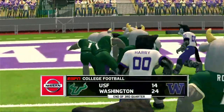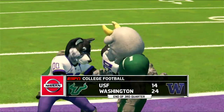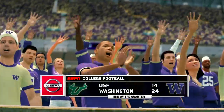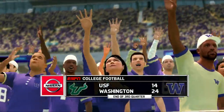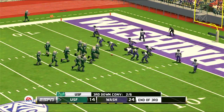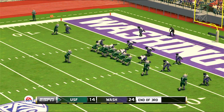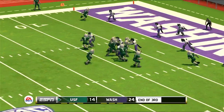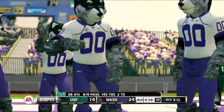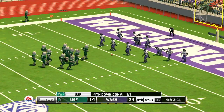Tighter than the experts thought. 24-14, Huskies. Into the fourth quarter now, and we're back to the action. We're still early in the fourth quarter, but that was a huge stop. And now with the lead, they're going to get the football back and an opportunity to stretch the lead.